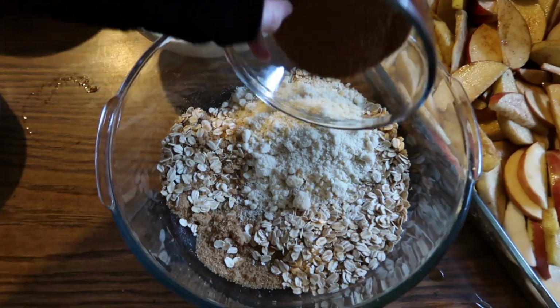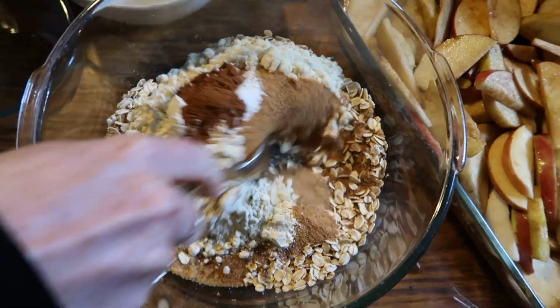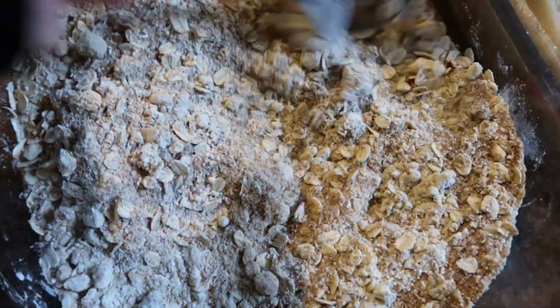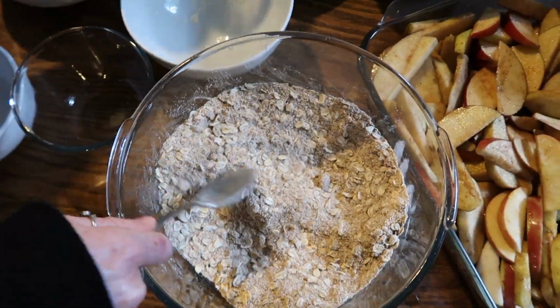Next, combine the apple crisp topping ingredients together. Stir together oats, almond meal, flour, brown sugar, sea salt, cinnamon, coconut oil, and pecans. If you have a nut allergy, we found that this recipe is just as delicious without the pecans. Make sure to use your finger or a spoon to break down any sugar clumps.